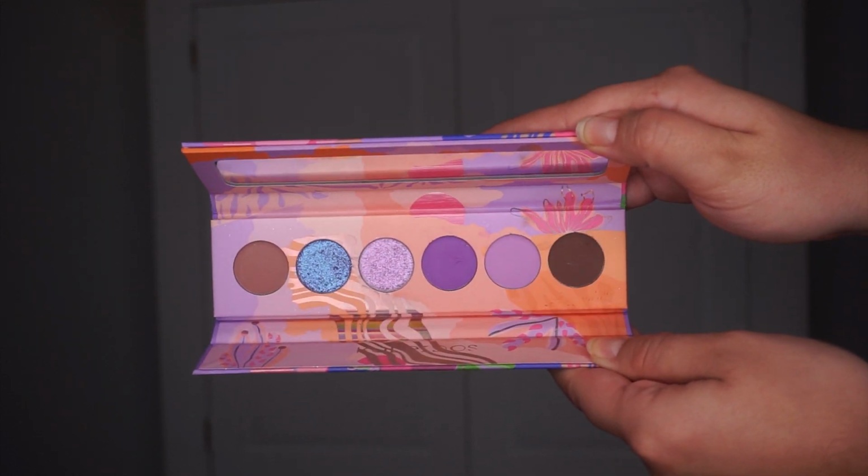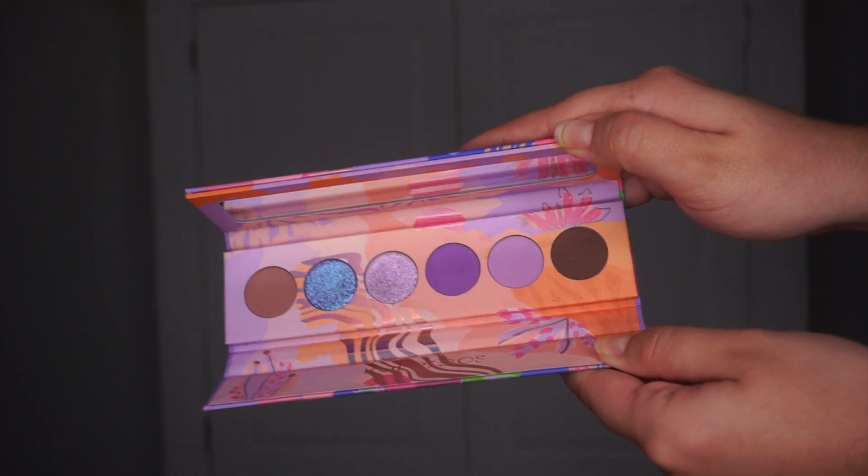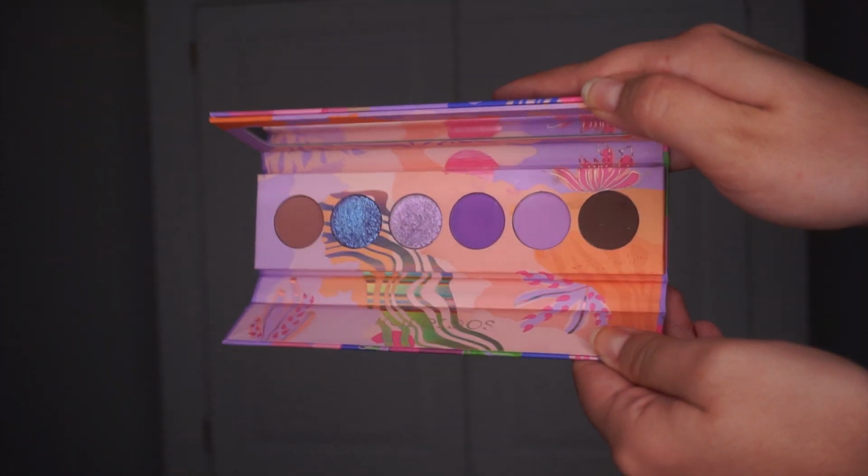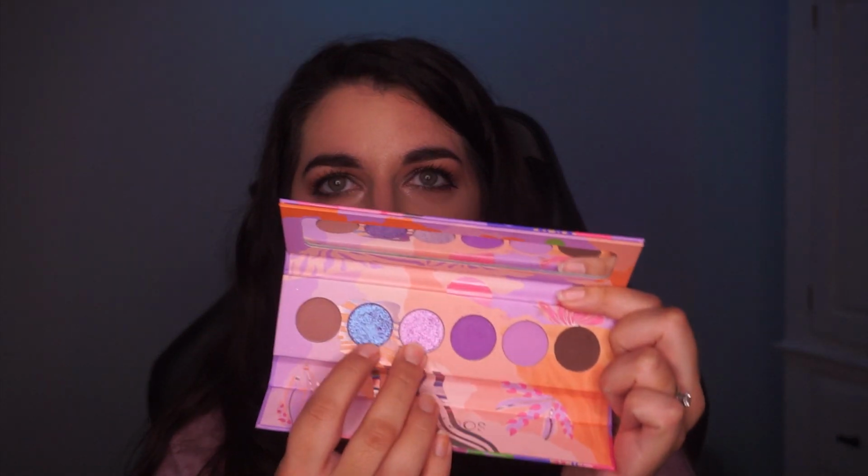Do we have a theme of purple tones? Because we had the Love palette, which had purple and pink. We have the Lunar Lavender, which is obviously very purple toned lavender. These shadows are so pretty. They're toppery kind of shades, and I cannot wait to use them again in conjunction with either Subculture or even the Love palette. That'll look really good.